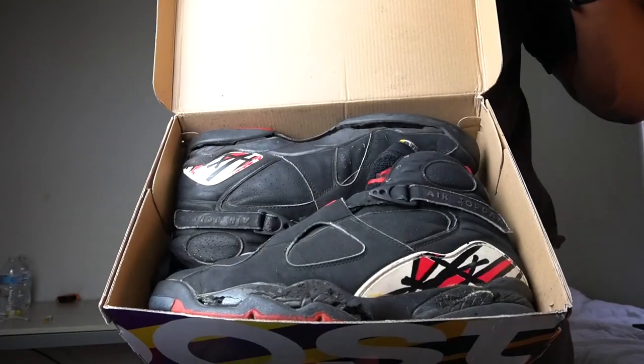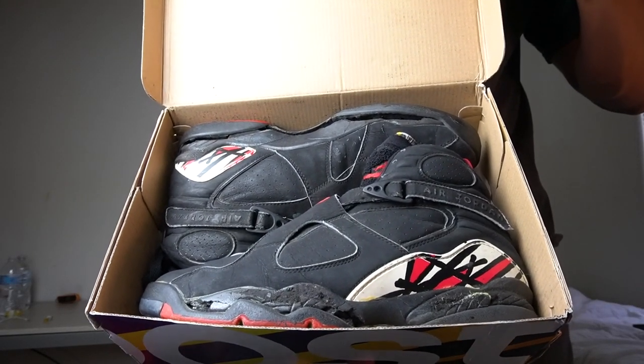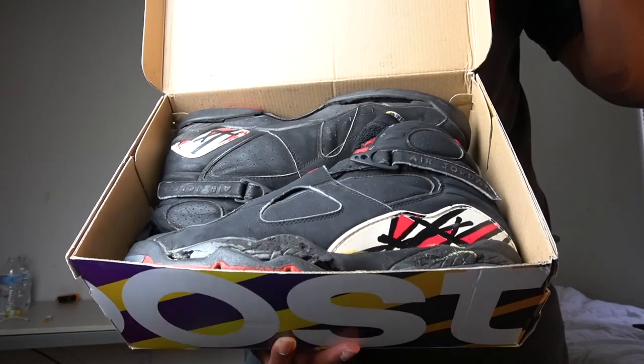1993 Jordan 8. Playoffs. MJ Woody's in the playoffs. Like I said, I'm going to be careful with these. I don't want this getting all over my room.